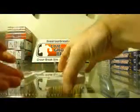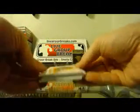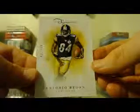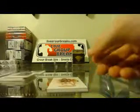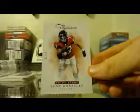Card number 24, whatever that means. It's live, too. And there's 24 right there, Marshawn Lynch. A cool card. Antonio Brown for the Steelers, numbered 422 out of 499. Marshawn Lynch, number 260 out of 499. Prime Red. Oh, you got a good box. Tony Gonzalez, numbered 16 out of 99.